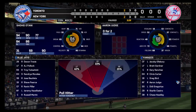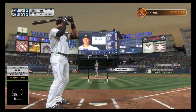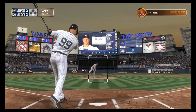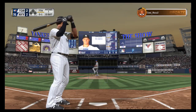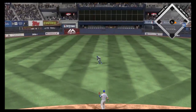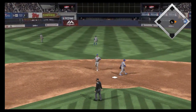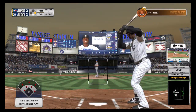Here's big Aaron Judge. He'll step in trying to do something. New pitcher coming on now as they'll turn it over to the former number 4 overall pick back in 1997, right-hander Jason Grilli. Hit back up the middle. And that'll get on past Tulowitzki. It's a base hit. With that, the Yankees have put their leadoff hitter aboard to start out the inning.